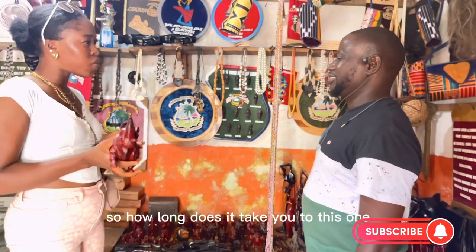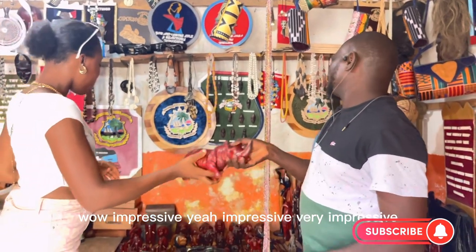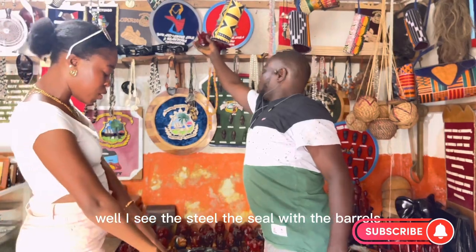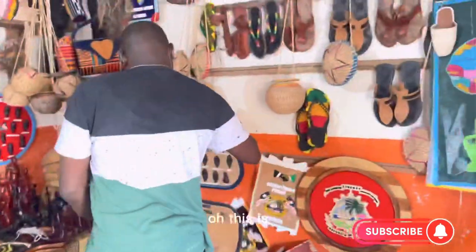So how long does it take you to fit something like this? This one, it took me 4 days to fix it. 4 days, yeah. Wow, impressive. Yeah. Impressive, very impressive. Well, I see the seal with the Vero mats. The 16 counties, yeah. Mats.